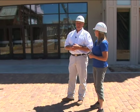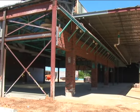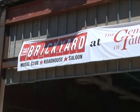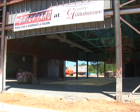So what are we looking at over here? This was the former food court, and it's now going to be the Brickyard Music Club. It will be able to have entertainment for up to 1,500 people. It will also have a restaurant, food, a roadhouse type of business, and we intend to have that open for Labor Day. And I really like how you guys are reusing the brick that was always in the mall before, and it really fits in with the Brickyard name. We want to capture as much of old Tallahassee as we possibly can. This is really neat. So what's next?